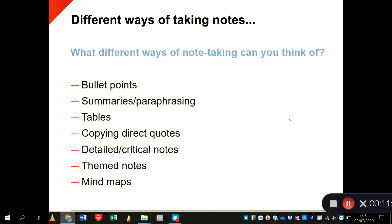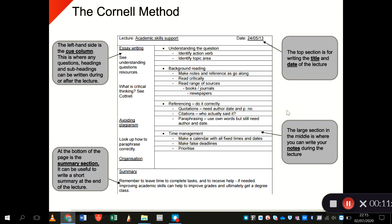Okay, so let's have a look at the ways of systematizing your notes. One way you can do it is the Cornell method. You can see it is a very systematized way, really, where you are dividing the page into different sections. The section at the very top is for you to include the title of your session together with the date.